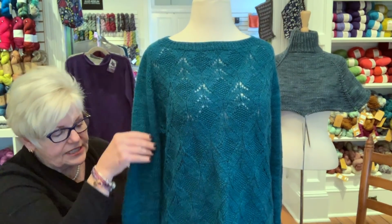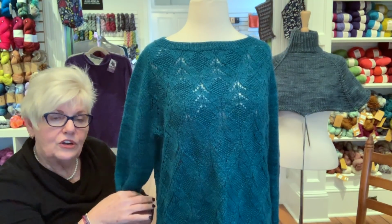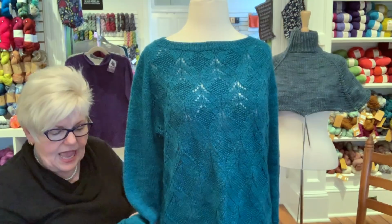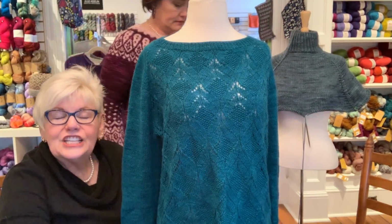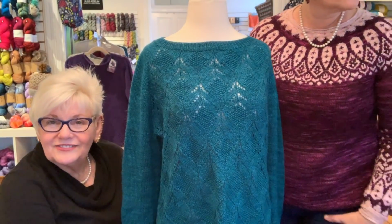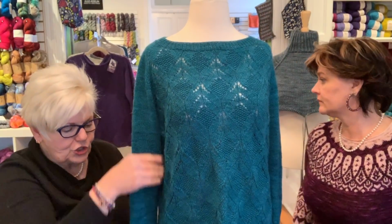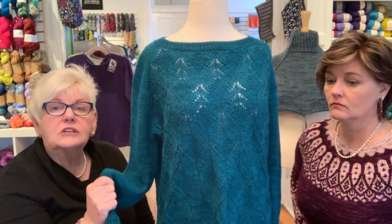She did the long sleeves instead of the 3/4 length version. The pattern is just 3/4 length sleeves, so she did the long sleeves and did a nice long cuff. It just took 3 skeins. She used a size 5 needle. And the two mods that she did: the long sleeve.